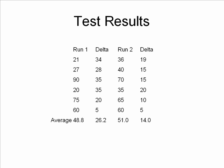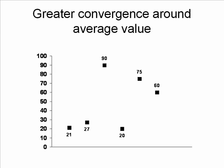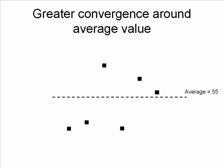Let me show you how it was presented. In our 2 runs, what we found is that we are certainly getting greater convergence around the average value that we want. So run 1, here were the results of the various readings that we got, and the average again that we're trying to get to is 55. We made a few changes, and in the second run, here's what we found. Those values moved towards the average, and as you can see, our results are much closer to the average.